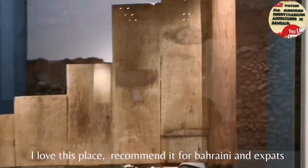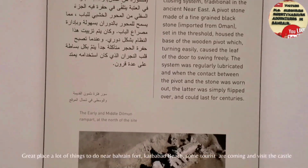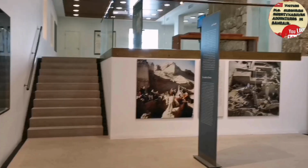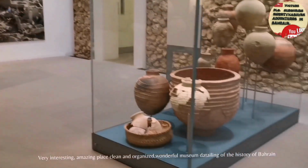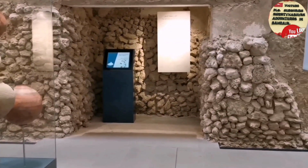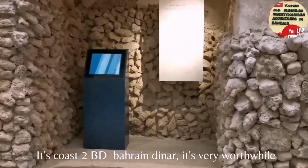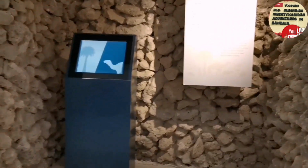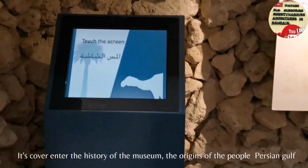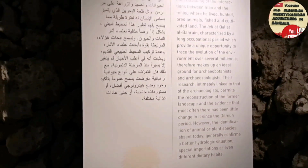I love this place, recommend it for Bahrainis and expats. Great place, a lot of things to do near Bahrain Fort, Qala'at Beach. Some tourists are coming and visit the castle. Very interesting, amazing place, clean and organized. Wonderful museum detailing the history of Bahrain. It costs one BD, Bahraini Dinar. It's very worthwhile. It covers the history of the museum and the origins of the people of the Persian Gulf.